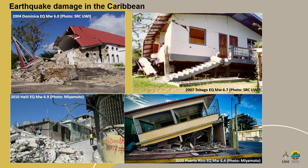So we all established that we have earthquakes in the Caribbean. It might be moderate seismicity, but we do get large events like the ones you see on the screen. You see the 2004 in Dominica, 2007 in Tobago. We have damages, so the risk is considered to be significant. But we wanted to quantify that in order to have a better understanding.